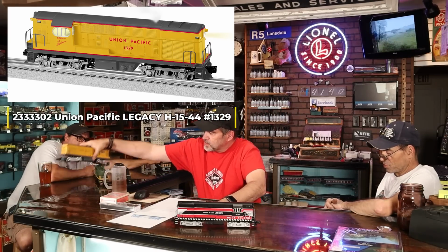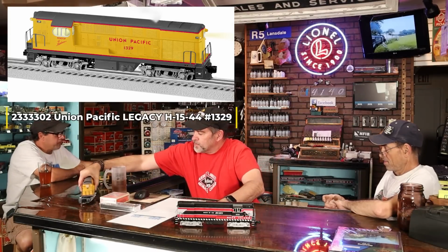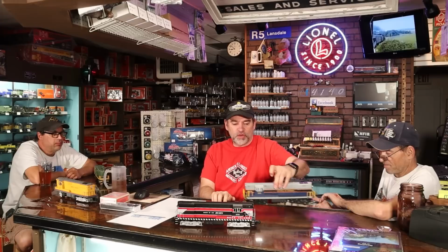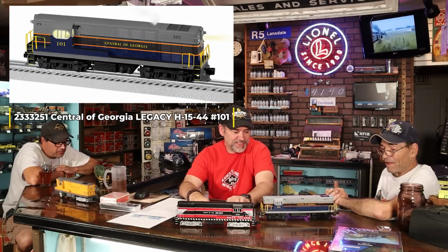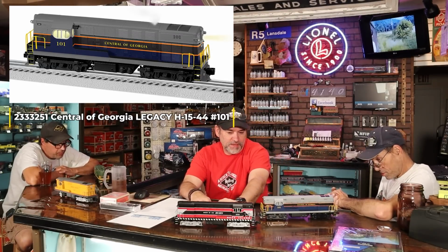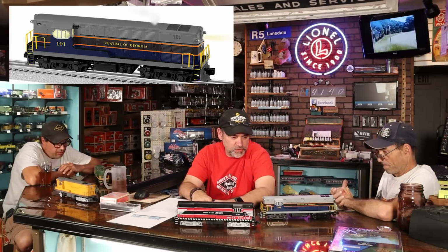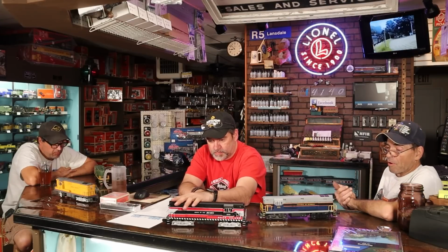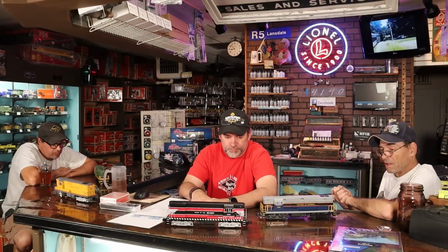Myself, I like the Central of Georgia. That one's a nice looking paint job. I thought it was B&O from the corner of my eye. Yeah, kind of does. I don't know if they got a B&O, but Central of Georgia, isn't that a tourist railroad out there? No, I don't think so. Yeah, I thought they were a tourist railroad. I may be wrong, but I think it's a sharp paint job.